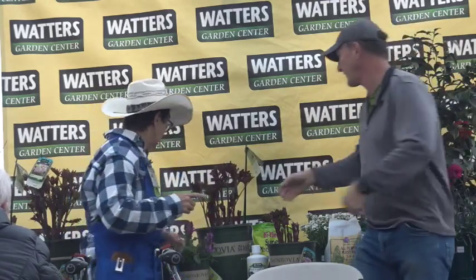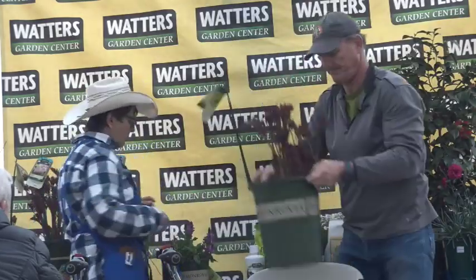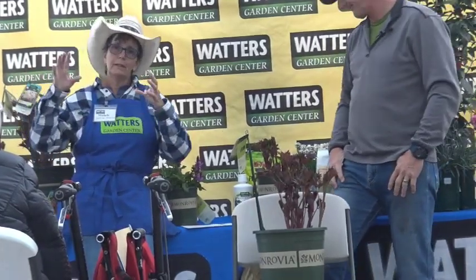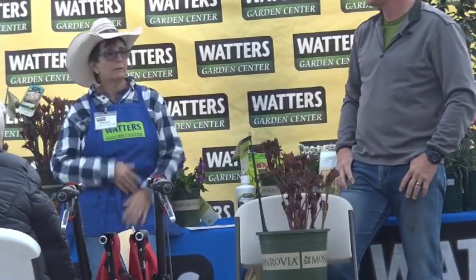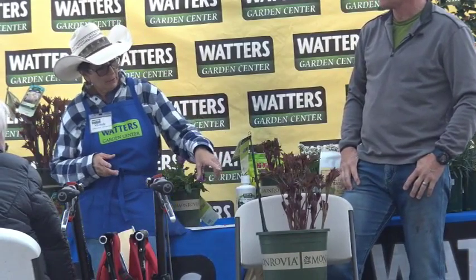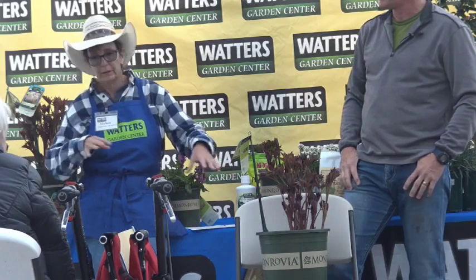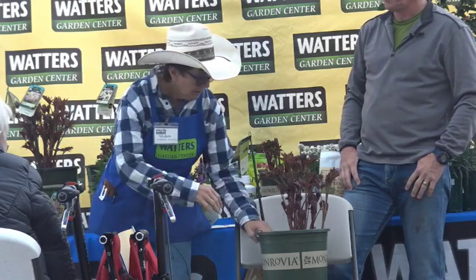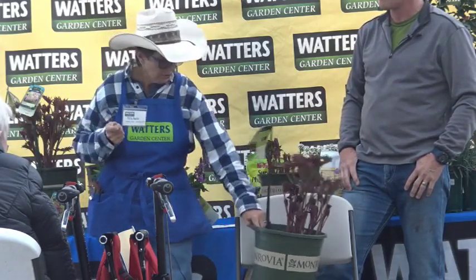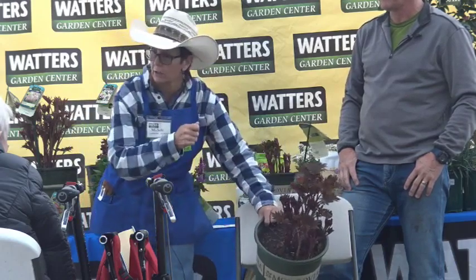So if you're going to divide, you're going to do this late fall, when it probably won't have died back yet, but it'll be a smaller plant. You're basically going to just dig the whole thing up. Have a sharp knife, because you're going to separate this and you're just going to cut it apart.